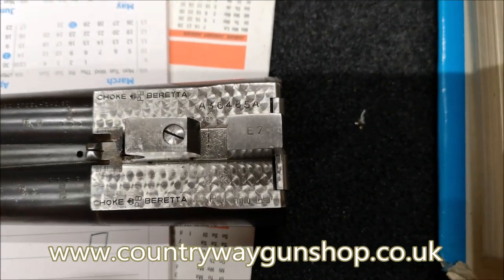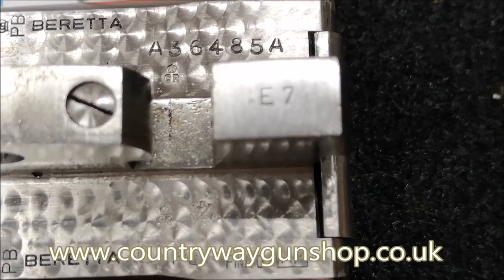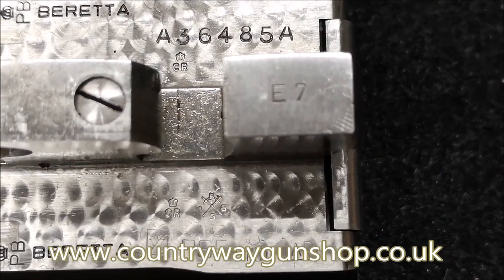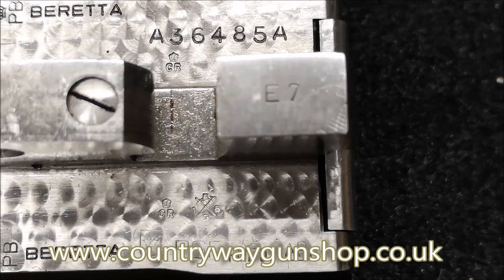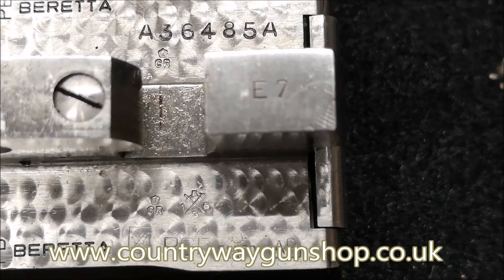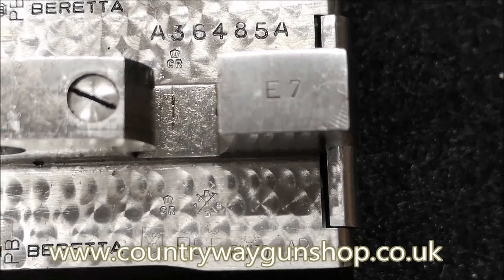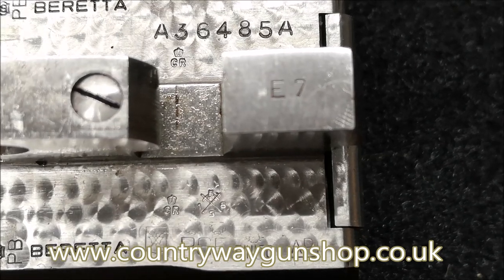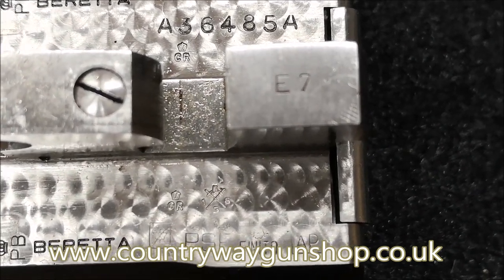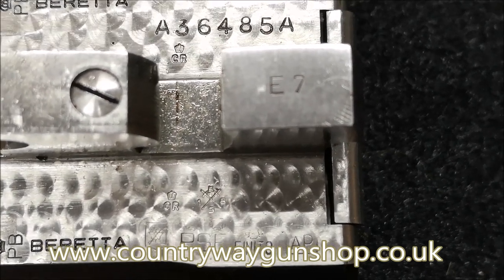So the part that we're interested in, Paul, see this AP? Yeah. That is a proof, that's not proof, that's a date code. If you type into Google Italian shotgun date code, it'll come up. You've got finito there to say that it was finished, basically. It has passed proof. The PSF, I've never worked out quite what it is, but if I looked on the internet, I would find it.